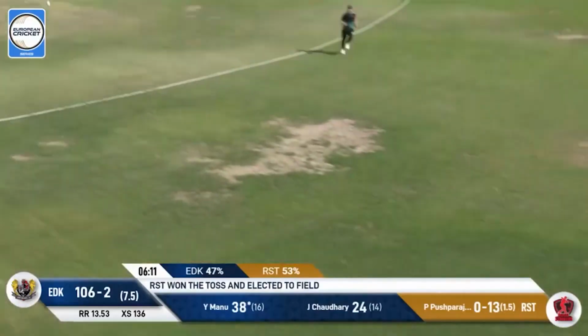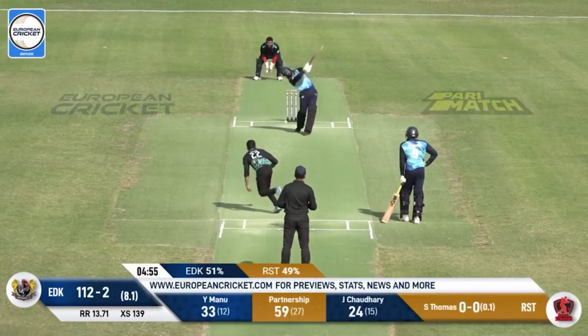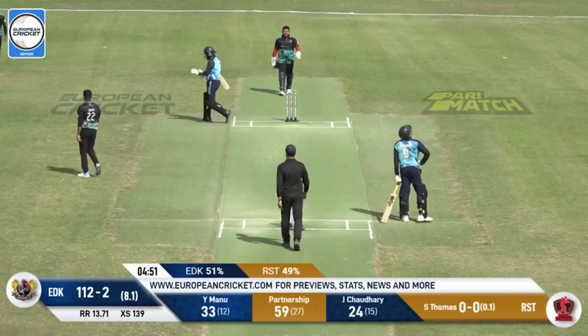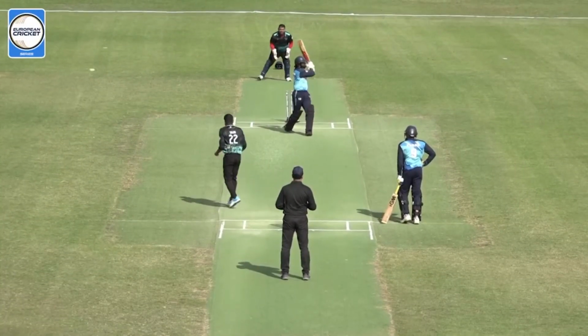That's been hit down the ground. Maximo. That was a great shot. Oh, and he's got his man. Well, Chowdhury starts walking down the pitch to the ball to change it, and it's full, and it hits the off stump, and he is done. Chowdhury's done. He's off for 24 from 16.